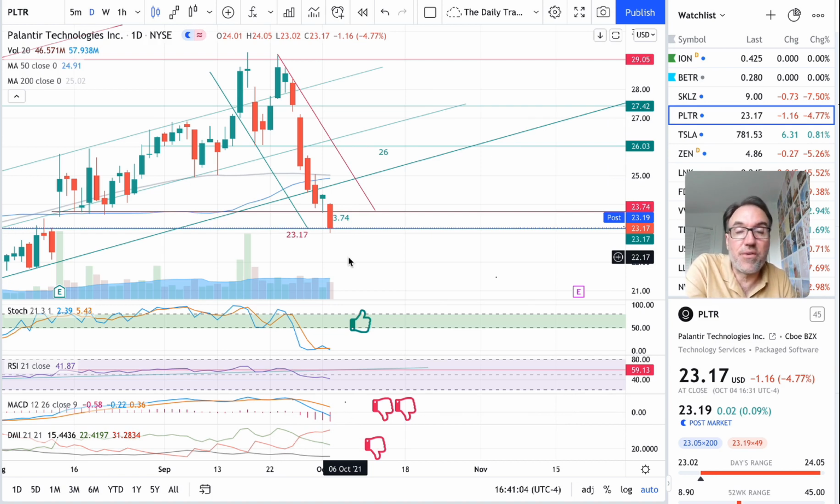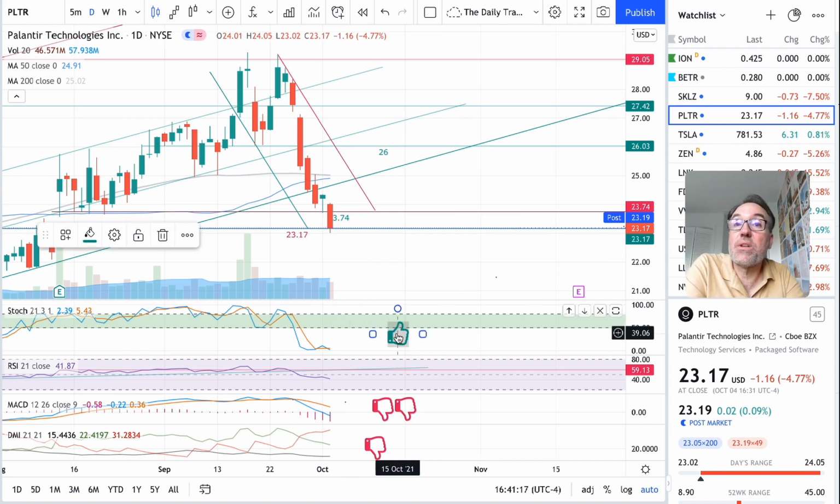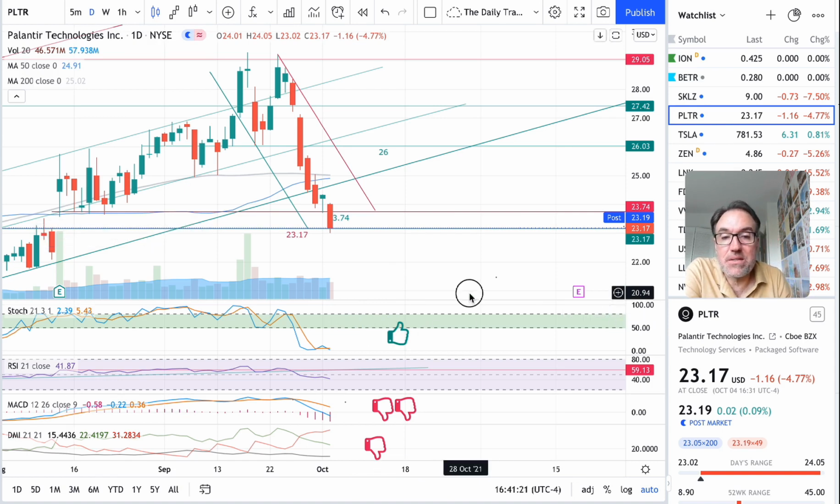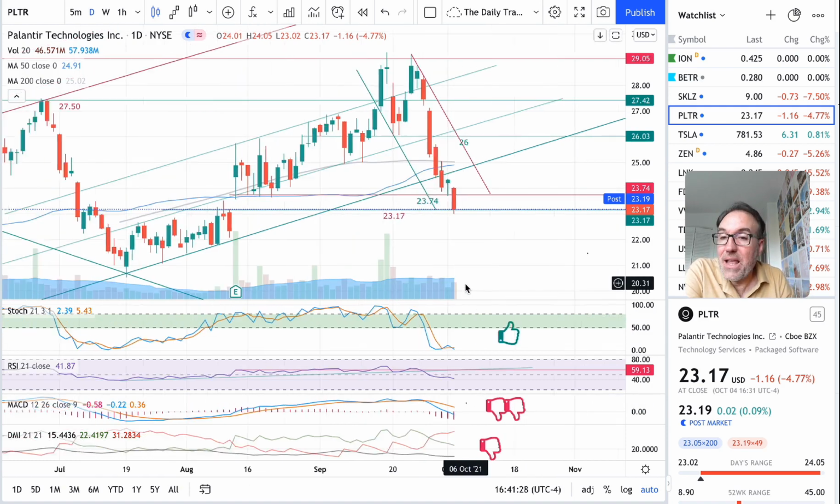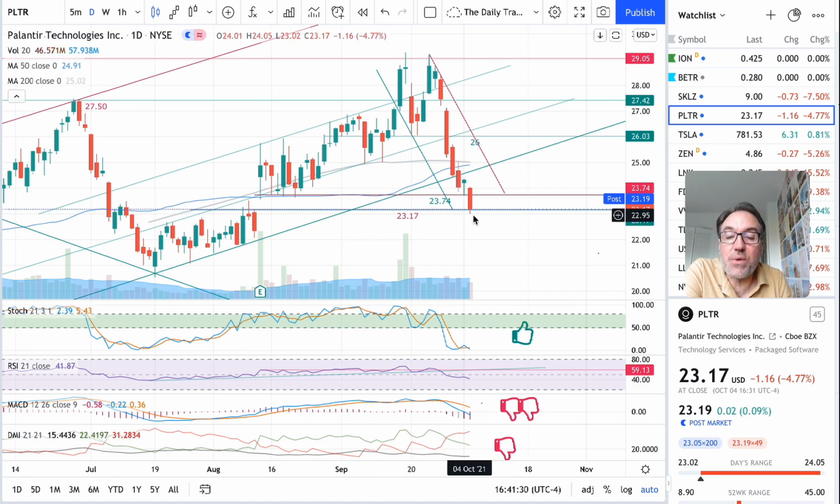So you need to find your own indicators based on your level of risk and level of reward that you would like to get. This is one of the reasons why I don't tell anybody when to buy and when to sell, because this is a very personal decision. Every financial decision is very personal. Anyway, let's stay tuned. Let's see if 23.17 is going to hold. That's the big question. Let's see if it holds tomorrow and for the rest of the week.